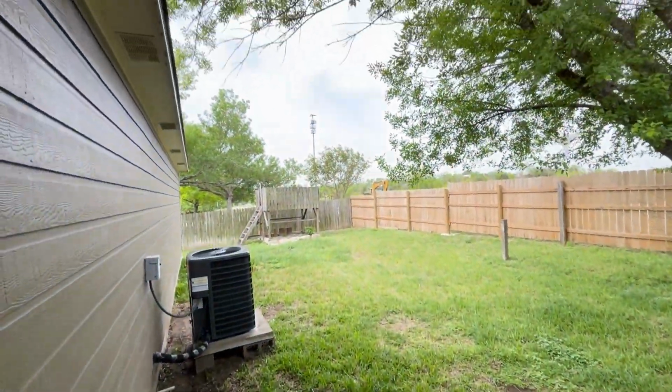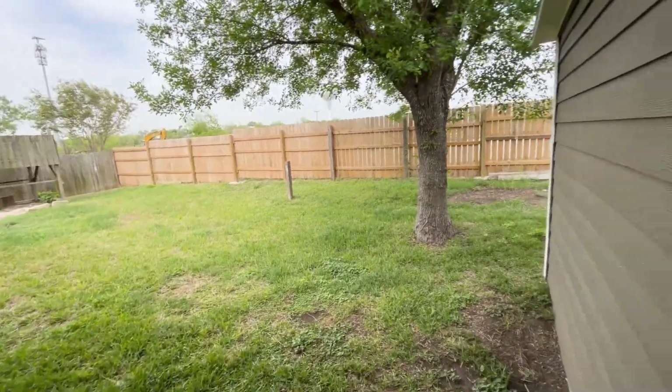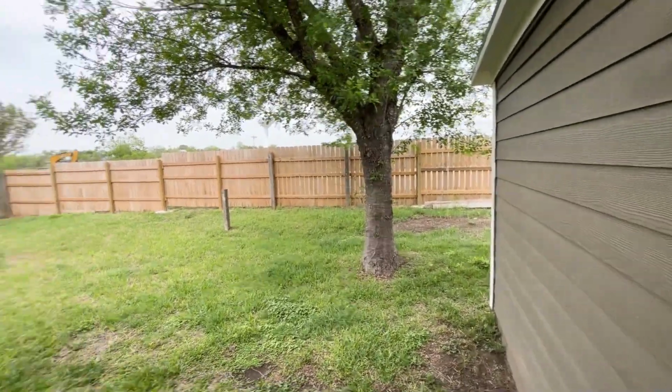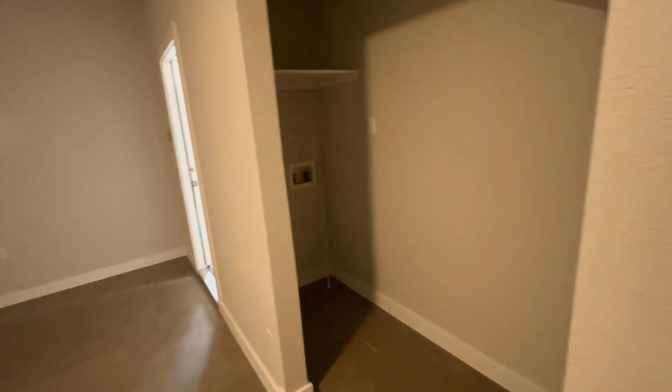And then guess where this goes? The backyard. And screaming birds. So really odd design here. You can kind of see just more space around there because it's a corner lot.